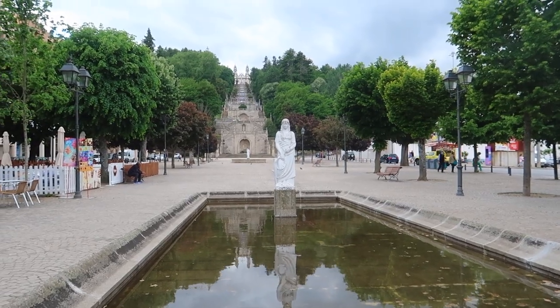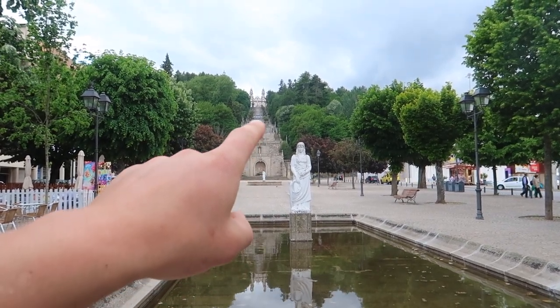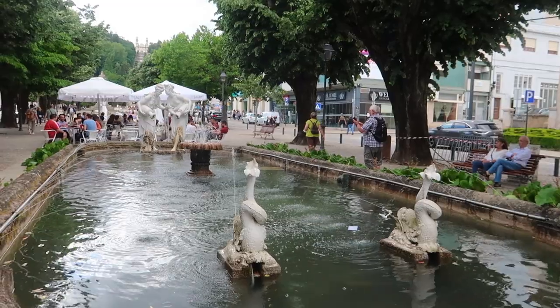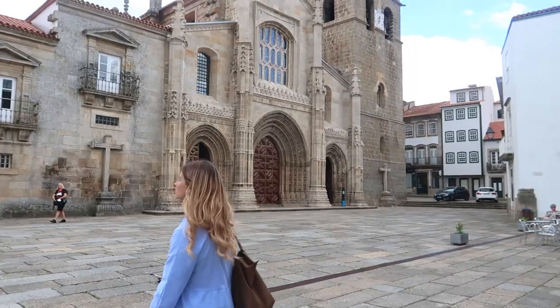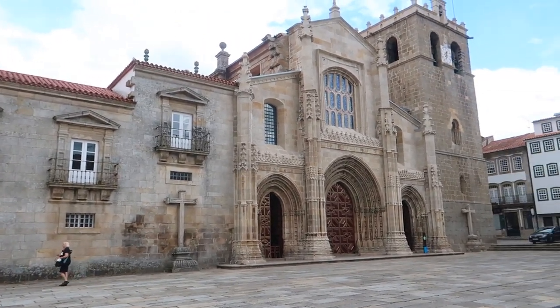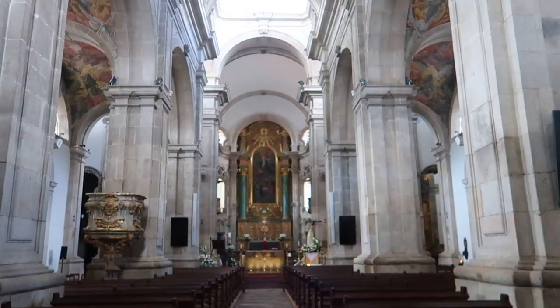There it is, the church from the square. Got to be 10 flights of steps up to the top there with beautiful traditional tiles. Look at that stonework on the doorway. It's a little work of art.